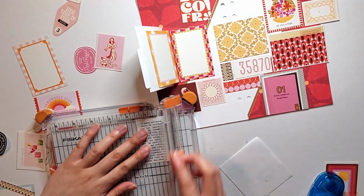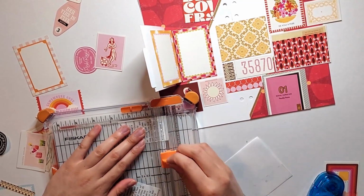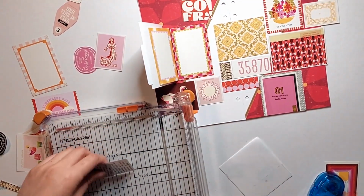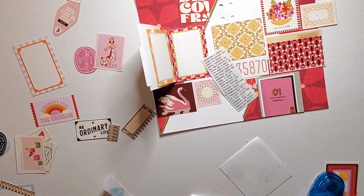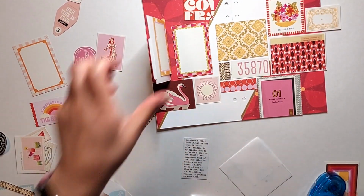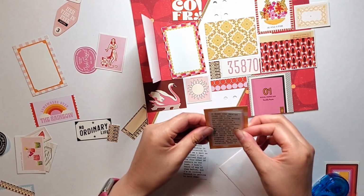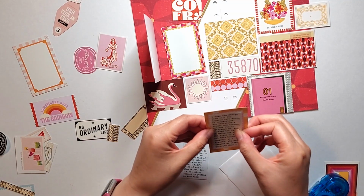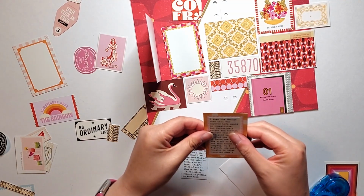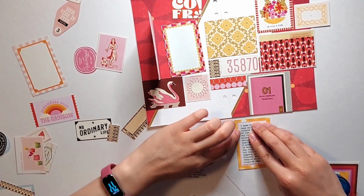Here I have some more clear sticker paper that I've done some typed up journaling on. I'm just using my printer. And the way I did this was I measured the white areas in those memorandum cards, and I just used that to indicate the size of my typed up journaling space. And that way I can make sure that my journaling fits perfectly into these memorandum cards. And I just think these look so cute as an alternative to hold your journaling.